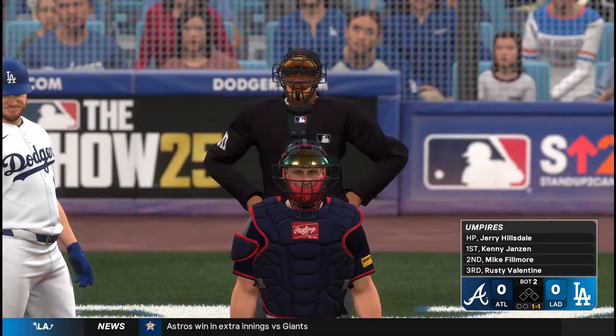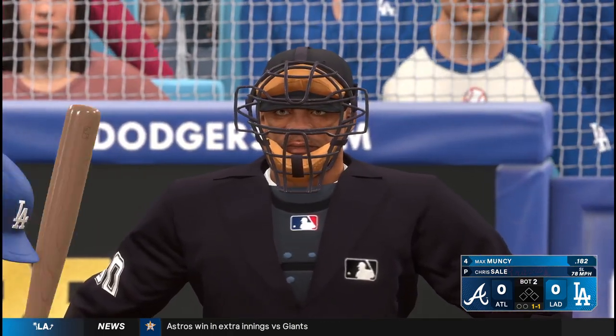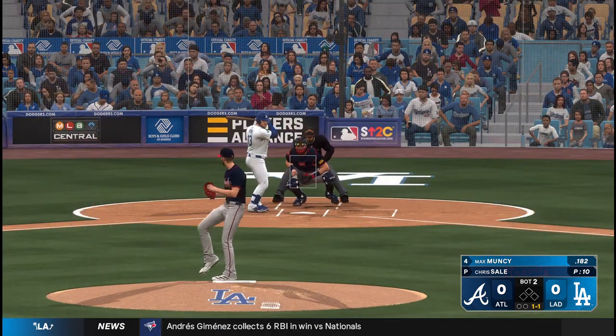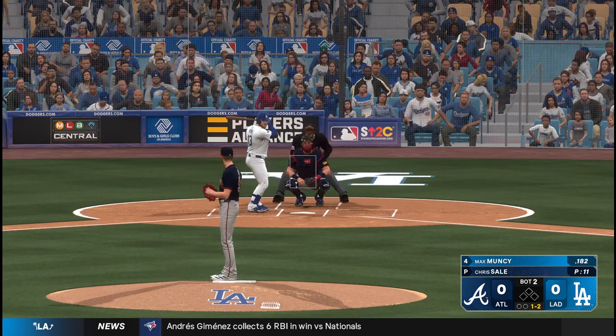Boog, one of our favorites. Jerry Hillsdale umpiring behind home plate in this one. Pretty much by the book with his strike zone. And because he's so by the book, you'll sometimes see pitchers questioning him. They'll make a good pitch on the edge of the zone, want the strike, and not get the call. But most of the time, Jerry gets it right. He's a good one.